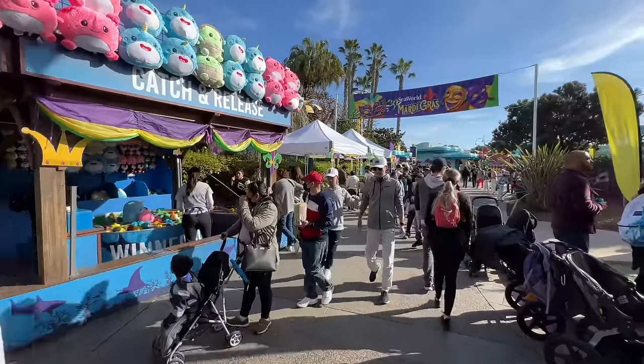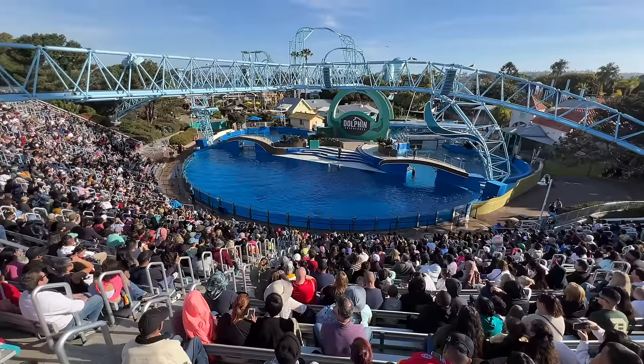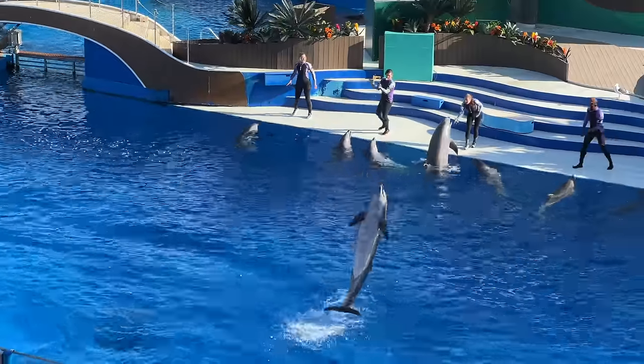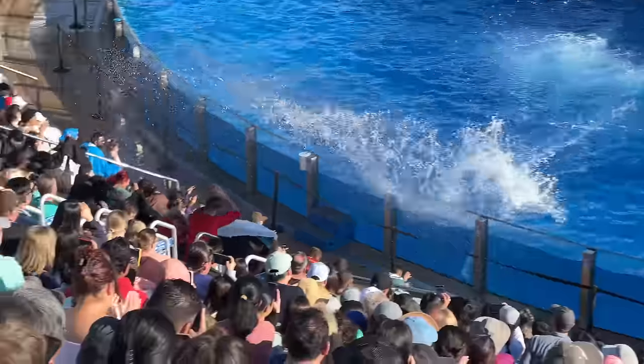Before you arrive, do be sure to check the timing on the shows because that can throw you off depending on what time you show up, whether the seating is going to be available. It seemed like every show runs about 3 to 4 hours, but also the show for the dolphins was about 15 minutes and I think the Shamu show is around 15 to 20 minutes also.